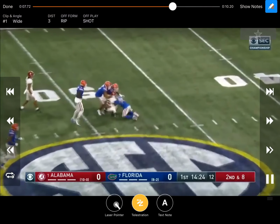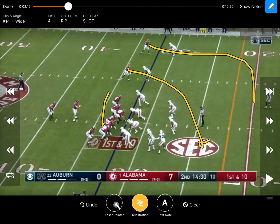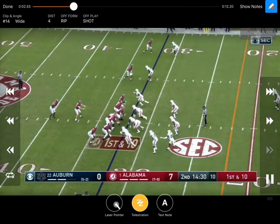And all it is running away from man coverage and trying to get leverage, which is what they're able to do with that stack formation with outside leverage from the corner. This is the exact same play, other than not being a stack formation right here for Alabama. They end up running these drives across. They're faking counter that direction. The running back's leaking out to the flats. But we'll look at it.